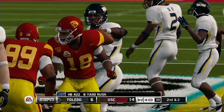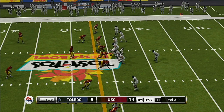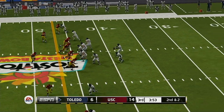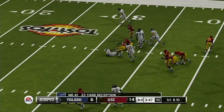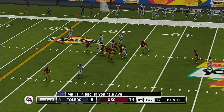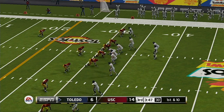Gets out to around the 45. Unselfish play by the quarterback as the option gives them a 9-yard gain. That makes it second and two. He's taken down right around the 32-yard line. Number 18, Ronald Tetzko with the tackle. That makes it first and 10.